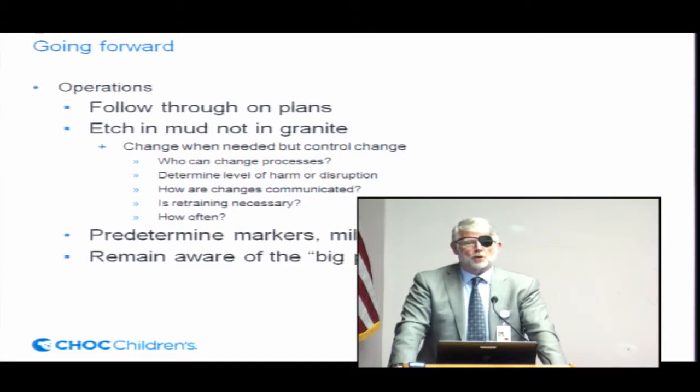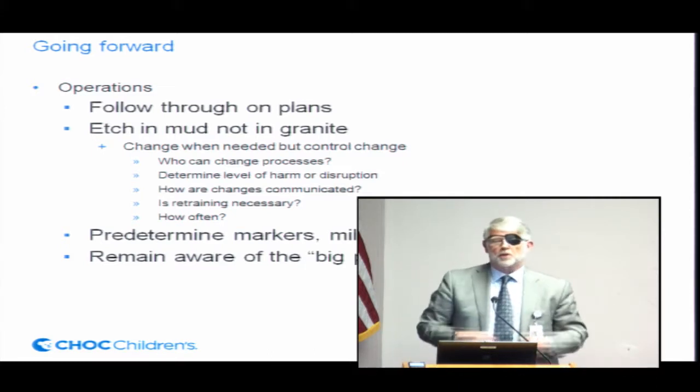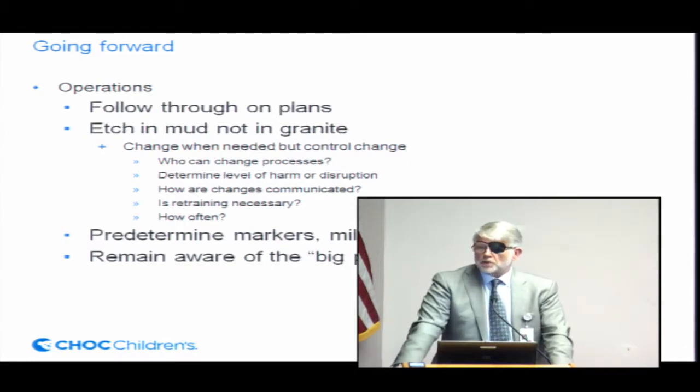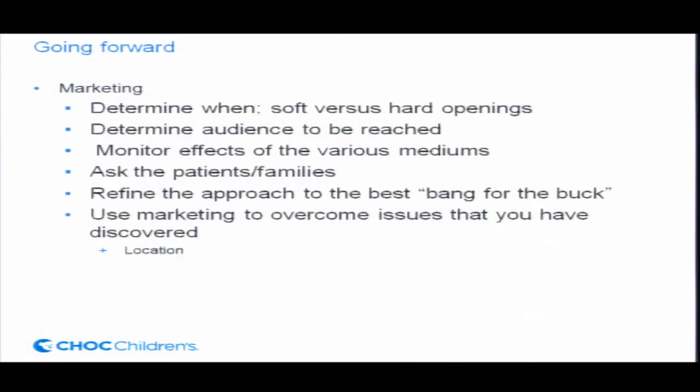And the main thing you want to do is make sure that everybody can't make a decision to change something every time they want to, which people are apt to do, and that needs to be controlled from the outset. Deciding what the level of harm and disruption is, and how you need to communicate and train for it, is all important. You need to have predetermined markers, milestones, and data collection so that you can make competent decisions rather than anecdotal decisions. And that's always a hard one because when something happens, the anecdotal becomes the rule, and you need to be very careful with that. And then always remain aware of the big picture as you're going along.